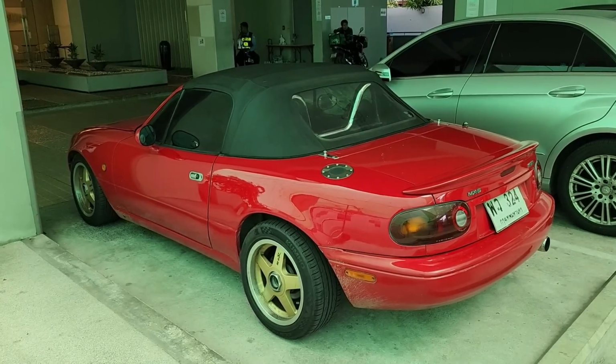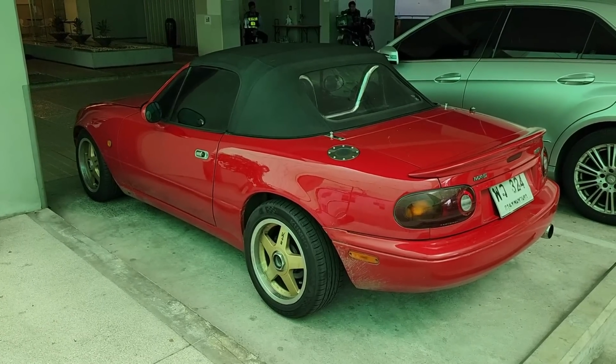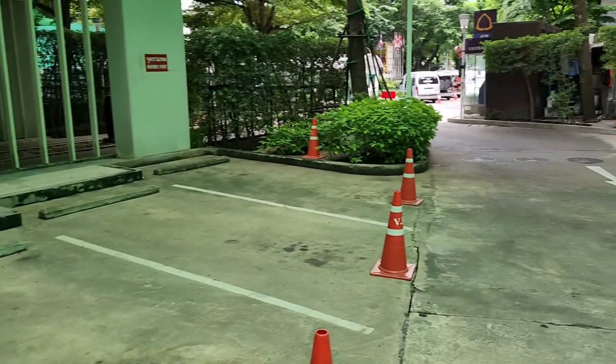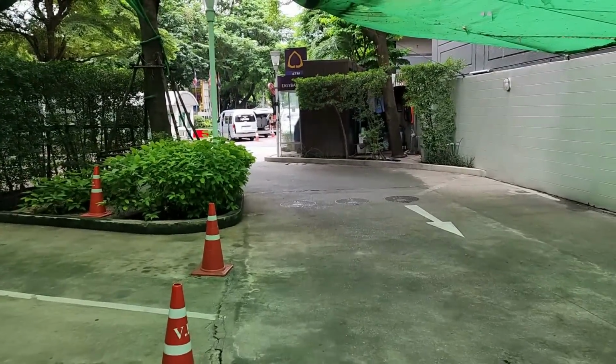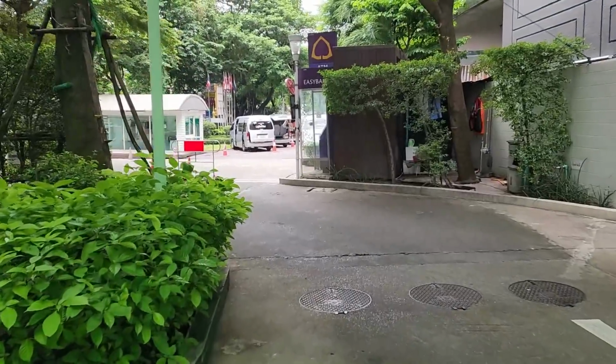Yeah, that's nice. He's got the little roll bar in there and put some different wheels. Those tops aren't cheap. I replaced one 20 years ago. I didn't like the price. I'm sure it hasn't got any better.